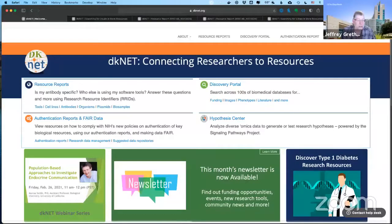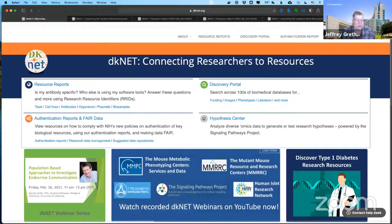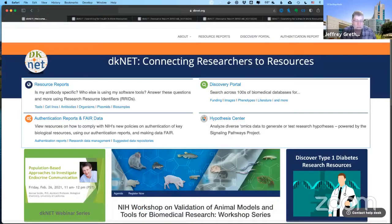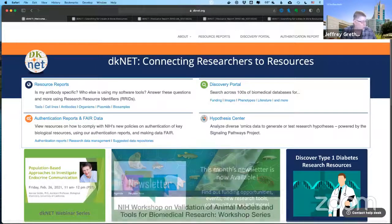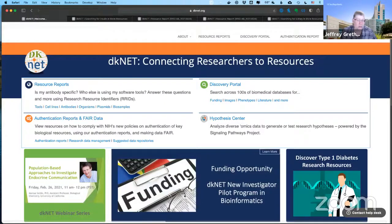Yeah, so the Hypothesis Center is really meant to be a space where a researcher can come with a question, and that will be directed to a set of tools where they can explore, for example, the connection between genes and signaling pathways, or explore phenotypes that one might be interested in, how one gets from that to a set of genes, and then to information on pathways of interest. So we're trying to put together a set of guided tutorials and walkthroughs where we pull together different tools and guide the investigator through those steps. This is something that we're building out now in dkNET, and the first version of the new hypothesis center will be up and running in the next few months.